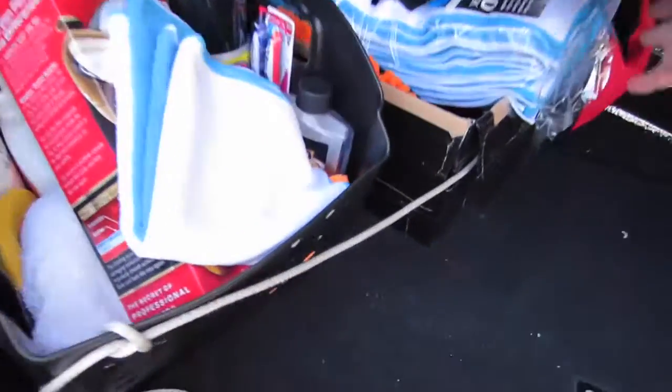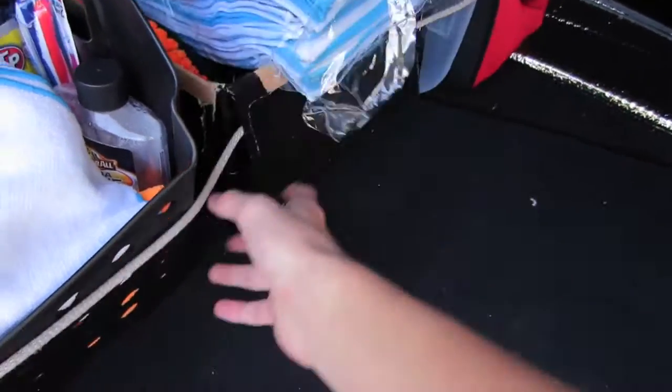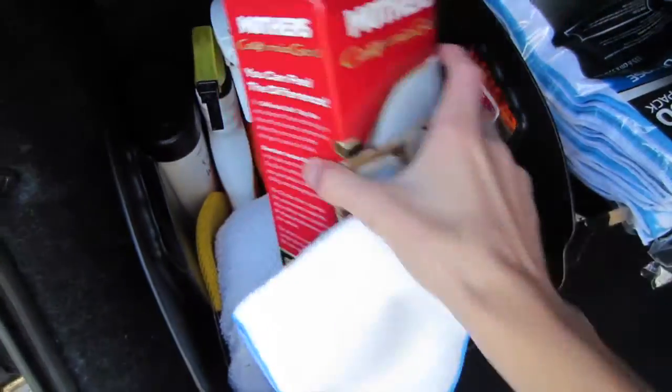Coming back here, I've got complete junk. I've got a $15 pack of microfiber wipes with 30 of them in there. A sunshade. I've got this whole car detailing kit. I bought this 2 weeks ago and still haven't been able to use it.